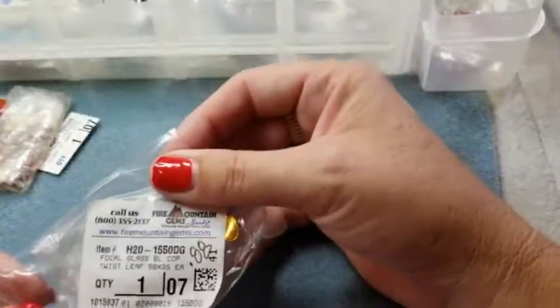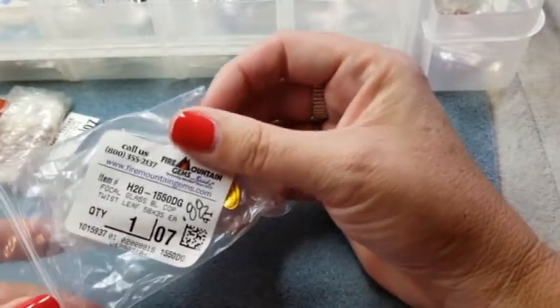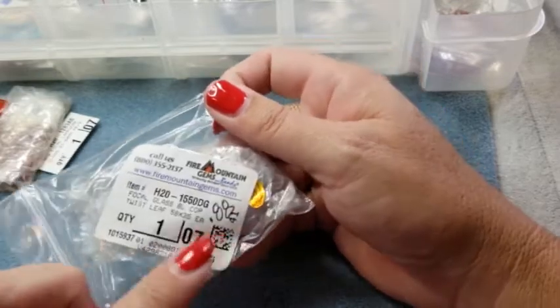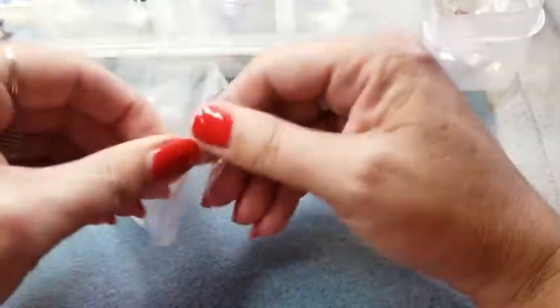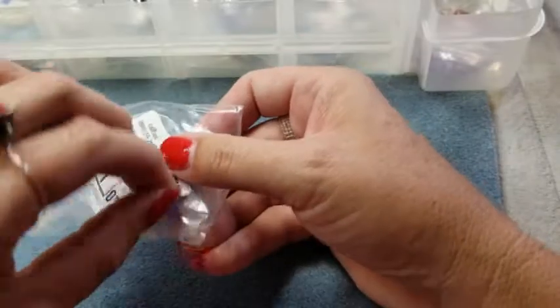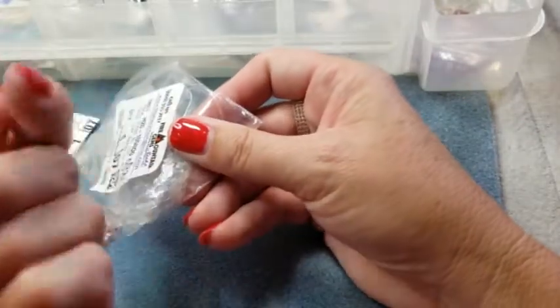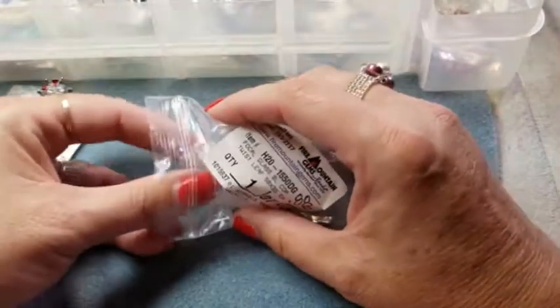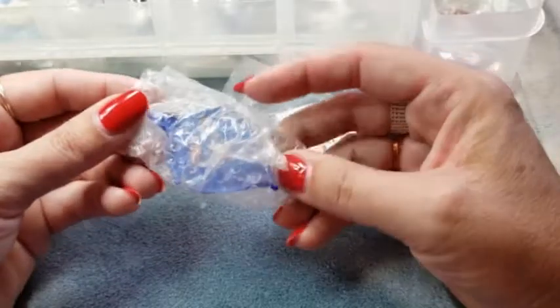What else is in here? Okay, focal glass. Don't know. 0.88. Don't know. And I don't know if they're made in China or not, but there's a lot of stickers that ended up on stuff that didn't belong on. I think they just fell off and landed on something and stuck when they weren't supposed to.